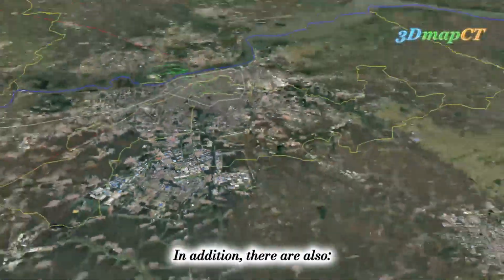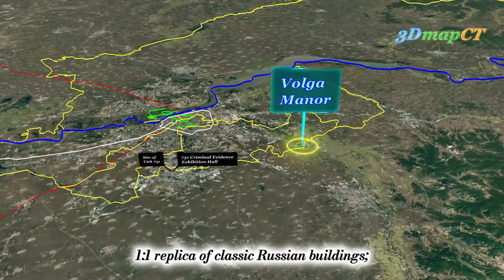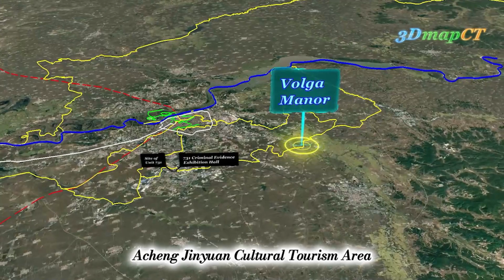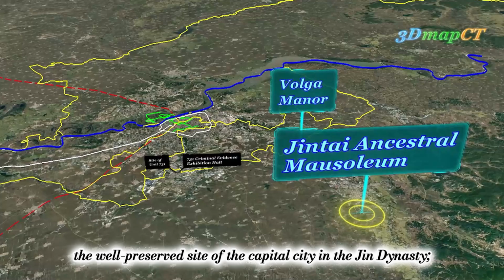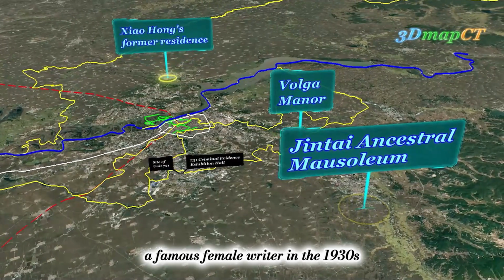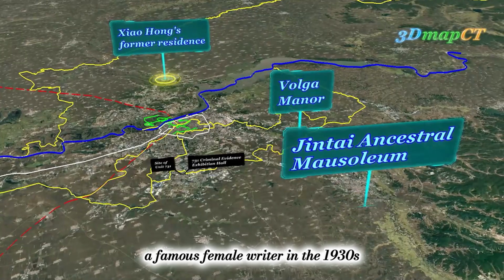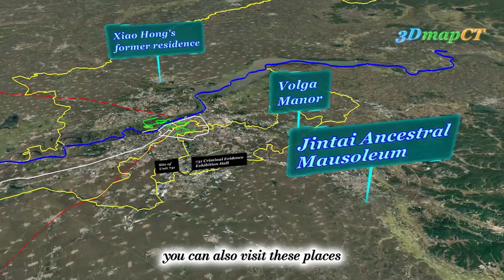In addition, there are also Volga Manor, which is a 1-to-1 replica of classic Russian buildings, a Cheng genuine cultural tourism area, the well-preserved site of the capital city in the Jin dynasty, the former residence of Zhao Hong, a famous female writer in the 1930s. If you have more time, you can also visit these places.